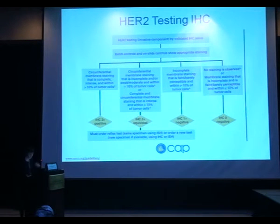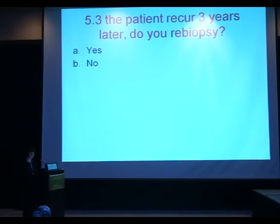So this was just to show you again the immunohistochemistry. The change in terms of positivity with the cutoff at 10% for 3+. And for the 2+, the addition of incomplete membrane staining in more than 10% of tumor cells, and also the fact that a tumor with less than 10% of complete membrane staining is a 2+. So this change is really important.